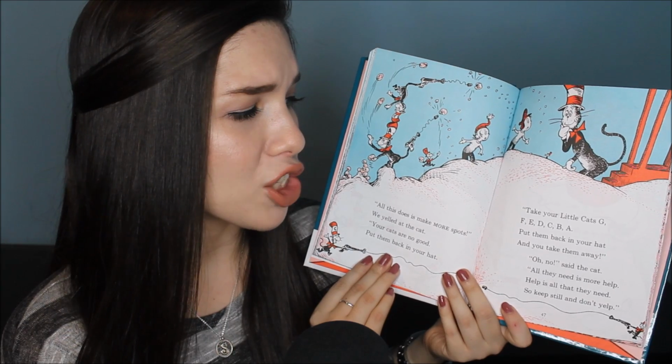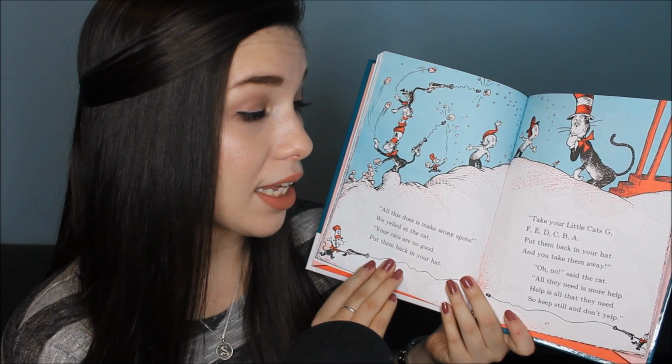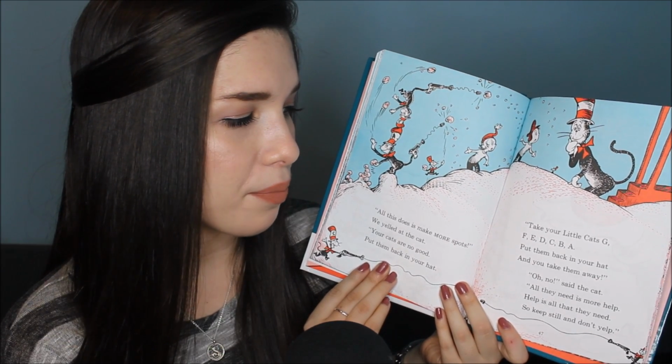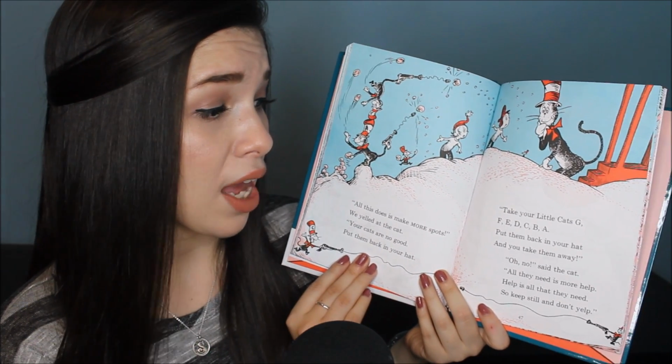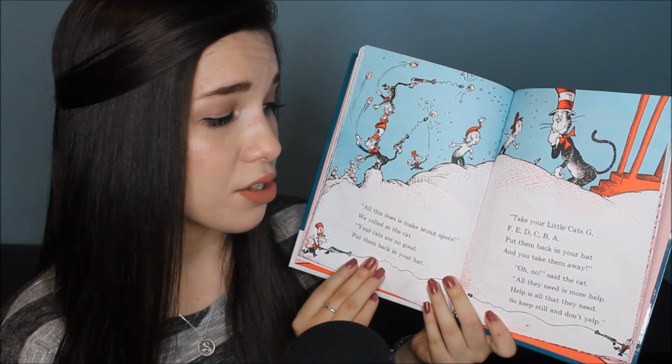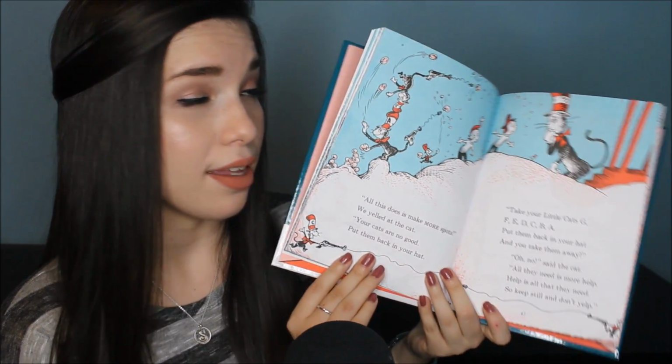Take your little cats G, F, E, D, C, B, A. Put them back in your hat and you take them away. Oh no, said the cat. All they need is more help. Help is all they need. So keep still and don't yelp.